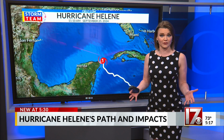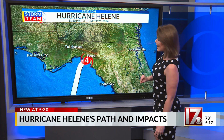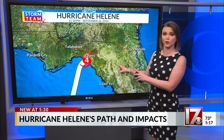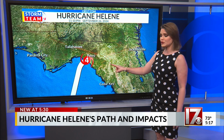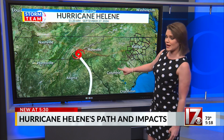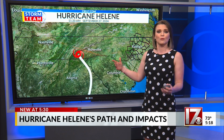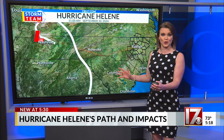So let's talk about the track of Helene and why the impacts were so bad even well away from the center. Let's pick it up from when it became a hurricane September 25th. It took less than 36 hours for Helene to go from a Category 1 to a Category 4. It made landfall as a Category 4 late September 26th near Perry, Florida, but impacts were felt well away from the center, bringing the worst storm surge and flooding to the Big Bend region of Florida. The storm would only take 12 hours to move through Florida, Georgia, South Carolina, and eventually into our state before weakening to our northwest. But we know the devastation was felt far beyond the center of this powerful storm.